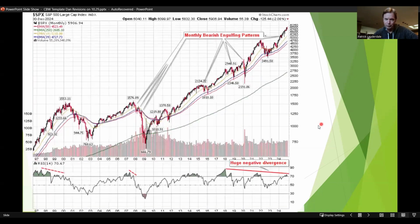The monthly chart, I just want to point this out, and I've talked about this before too, is that we actually have a 1, 2, 3, 4, 5, 6 year negative divergence on the S&P 500. That's way bigger than the 2000 negative divergence, which I believe was about 4 years. And the 2007 was only like, I think it was 11 months. So this is gigantic. So at some point it's going to matter.